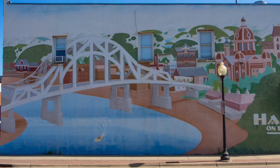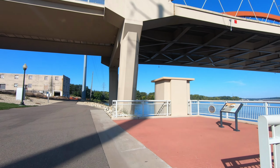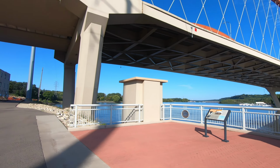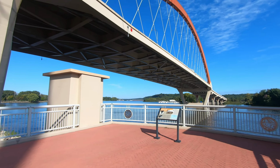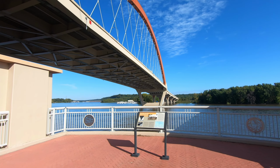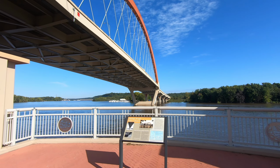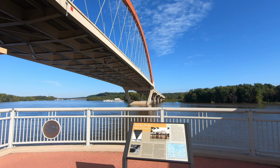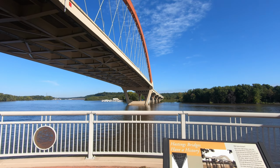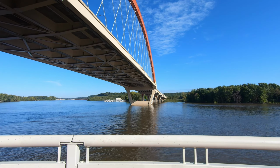After the Interstate 35W bridge collapsed in Minneapolis in 2007, a replacement for the fracture-critical Hastings High Bridge was accelerated. Construction on the latest bridge began in 2010 and was complete 3 years later. The new Hastings Bridge is the longest freestanding tied arch bridge in North America.